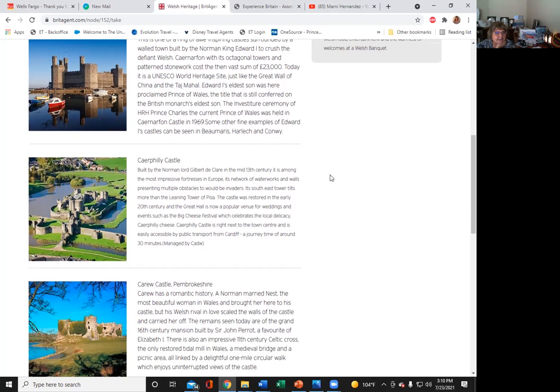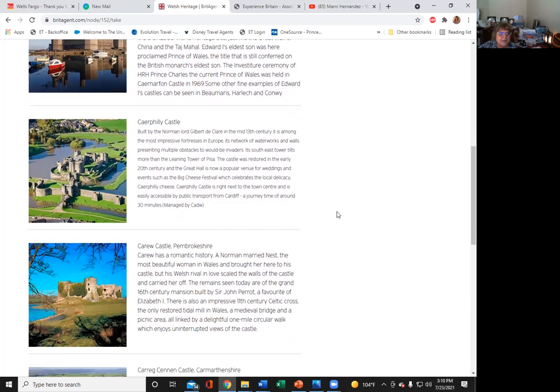Edward's first eldest son was here proclaimed Prince of Wales, the title that is still conferred on the British monarch's eldest son. The investiture ceremony of HRH Prince Charles, the current Prince of Wales, was held in Caernarfon Castle in 1969. Some of the fine examples of Edward's other castles can be seen in Beaumaris, Harlech, and Conwy.